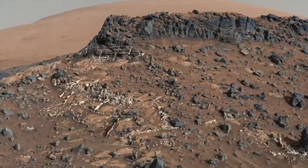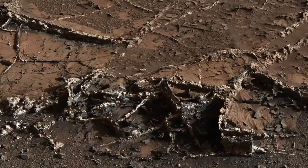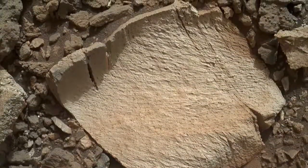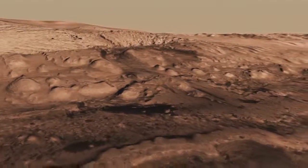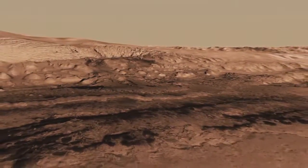Water flowing through underground fractures could have supported life even in deeply buried rocks. And the composition of some layers makes them good for preserving potential signs of past life. Taken together, the evidence points to Gale crater, and Mars in general, as a place where life, if it ever arose, might have survived for some time.